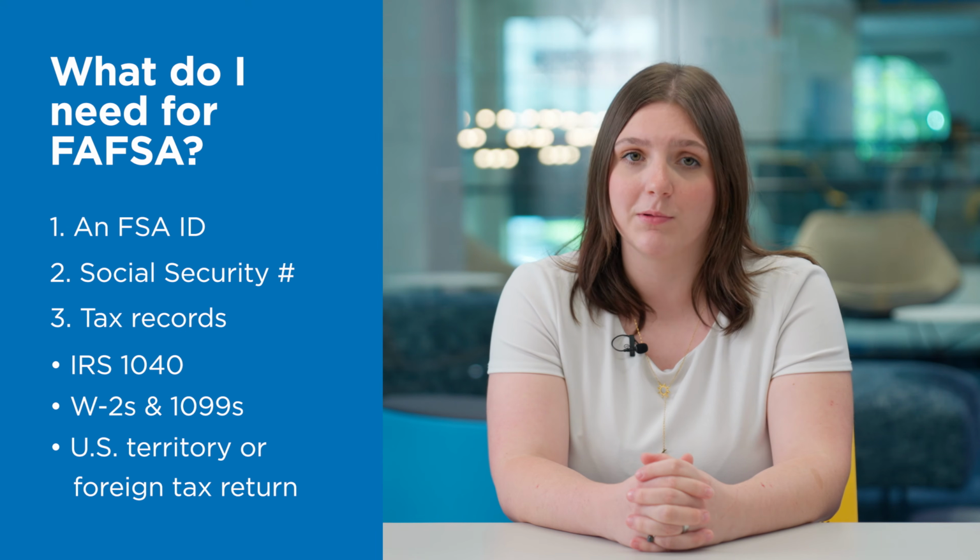3. Tax records information. FAFSA will require financial information pertaining to a given tax year. The form will request that you and your contributors provide consent for FAFSA to retrieve your federal tax information from the IRS via the Direct Data Exchange. If this option does not work for you, you may need to manually enter your tax information. For this, you will need copies of the following: IRS 1040, W-2s and 1099s, and your U.S. territory or foreign tax return where you file taxes as applicable.